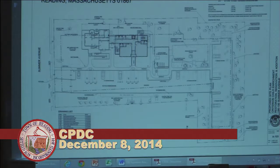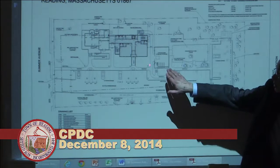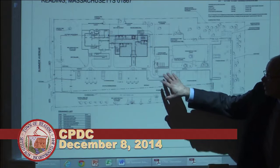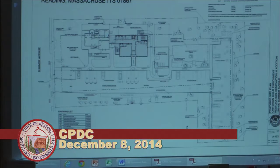There is also a grade change between the foundation of the barn, and so we are trying to mediate between the foundation and the existing height of the barn and get around it. It's already pretty tight there, but we can revisit the site plan with some of the information that we've gained this evening and see if there are accommodations we can make.